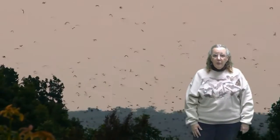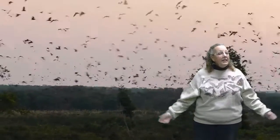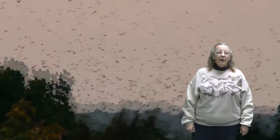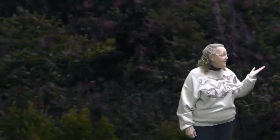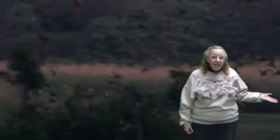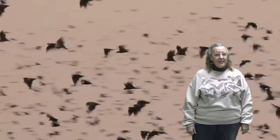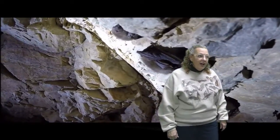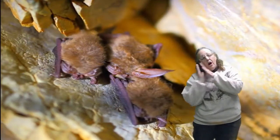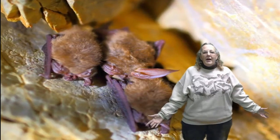Now, boys and girls, right now it's fall and it's going to be winter. So guess what? There's not going to be any insects for them to eat. So the animals have to make adaptations to survive. That means that some of our bats will migrate or fly south where they can find some insects to eat. And some of the bats are going to hibernate. That means they're going to sleep all winter for about 6 months until the insects come back.